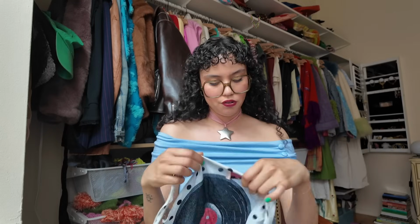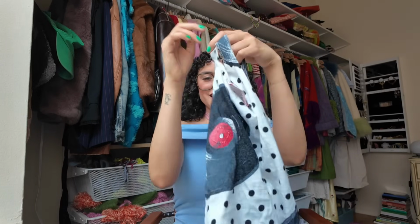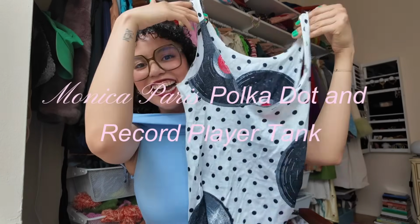But that doesn't mean I didn't find anything for myself. I ended up finding two pieces. Transparently, it's still not vintage name designer runway vibes, but they are really cute, high quality, true vintage. So I'm still very happy with my purchases. The first one is from a brand called Monica Paris, and it's so fun.